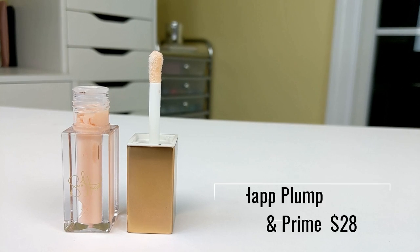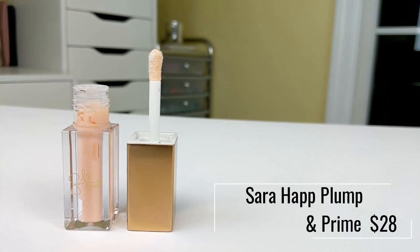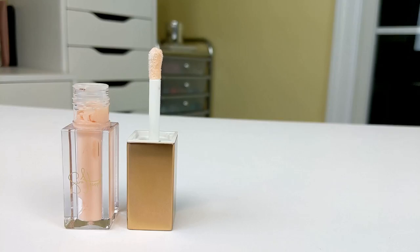The next product that I've been loving is one that you guys recommended to me when I was talking about a lip smoothing product that I was using in a past video, and this is the Sarah Happ Plump and Prime. And I think the people who mentioned this to me said that you saw it in an Emily Noel video, and I did end up purchasing it at Ulta before my vacation, and I've been using it every single day. This is basically like a primer for your lips. So it has kind of a primer-like feel, but when you apply it, it's almost like you're putting an airbrushing filter over your lips. You can see it just kind of filling in and smoothing out all of those lip lines.